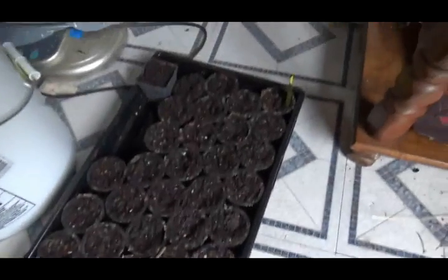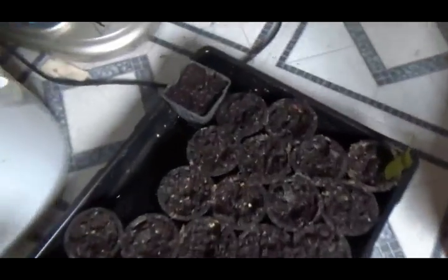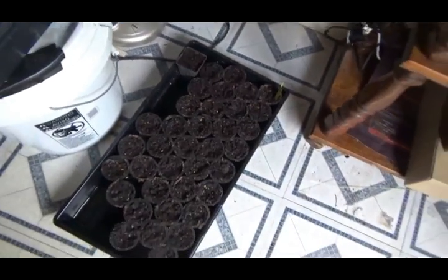So these are all my little pots with the mache seeds in them. Nothing. Nothing. This was a Chinese cabbage. I even replanted those seeds, put a bunch in there, and still nothing. The Chinese cabbage seeds are no longer viable.